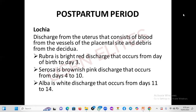Then the last one is alba. We say alba is albino, and we know albinos are white. If you want to remember the last one, alba is albino, which will have a white appearance. Alba is a white discharge that occurs from day 11 to day 14. After day 14, which is 2 weeks, literally we should see that the discharge, the lochia, should stop.